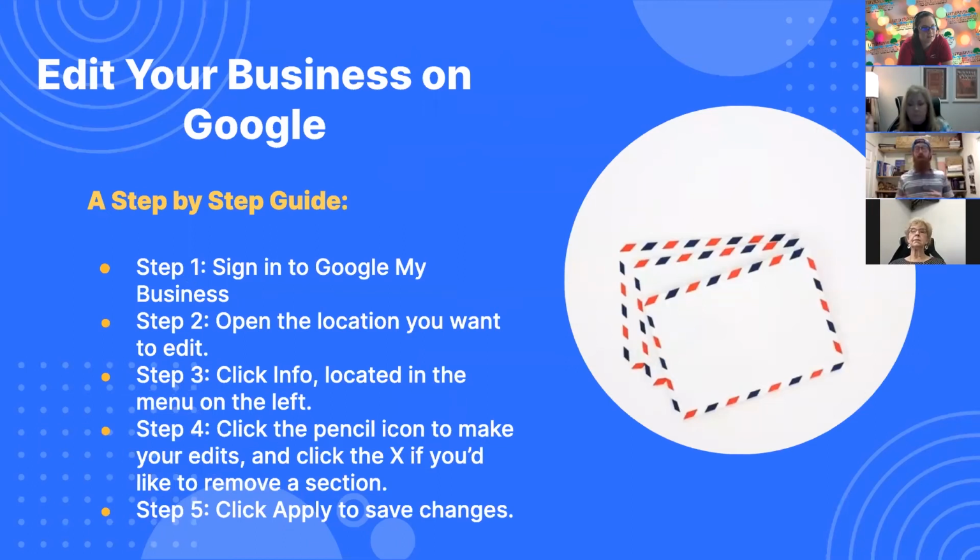All right, so how do you edit your business on Google? Once we've created or claimed and verified our business location, how do we change the information? How do we add pictures? How do we say, okay, for COVID hours, we're actually going to be closed and only doing phone calls, or for this year, we're going to be closed the last week in December? How do you change these things? Well, it's fairly easy, similar to changing things on Facebook or Instagram or anything else. You have to sign into your account. So you sign into Google My Business.